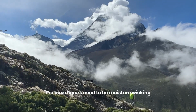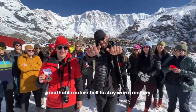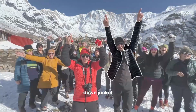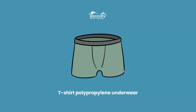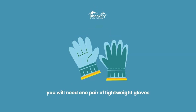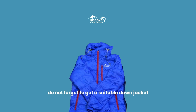The base layers need to be moisture-wicking and a waterproof, breathable outer shell to stay warm and dry. You will need a hiking shirt, long-sleeved shirt, hooded rain jacket, down jacket, lightweight cotton pants, t-shirt, polypropylene underwear, sweater, waterproof jackets, and pants. You will need one pair of lightweight gloves and another heavyweight winter gloves to protect your hands. Do not forget to get a suitable down jacket. You can purchase it in Kathmandu as well.